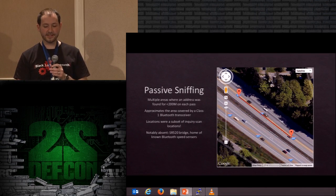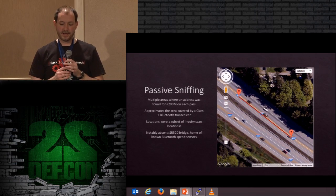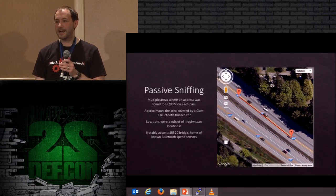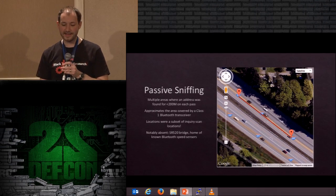And they tended to look like this. We had multiple areas where an address was found in a less than 200 meter area on multiple passes around the highways. I'd show you a map of these, but honestly it looks a whole lot like the other map did. They were for the most part a subset of the inquiry scan locations. I saw them at the same places. What this means, I'm not sure. They could be using multiple transceivers. They could be false positives. It's a little difficult to know what to make of that data.